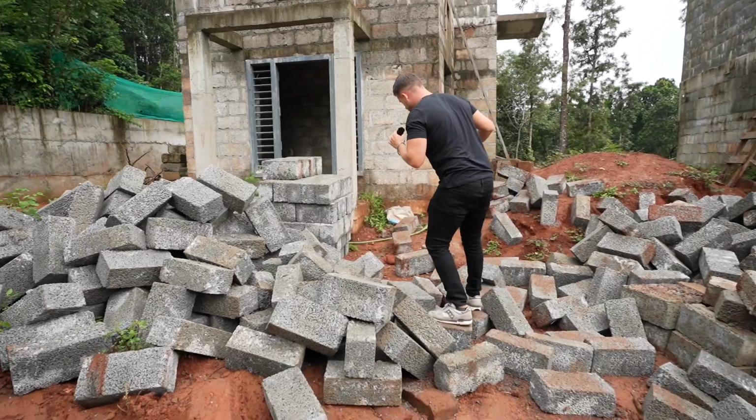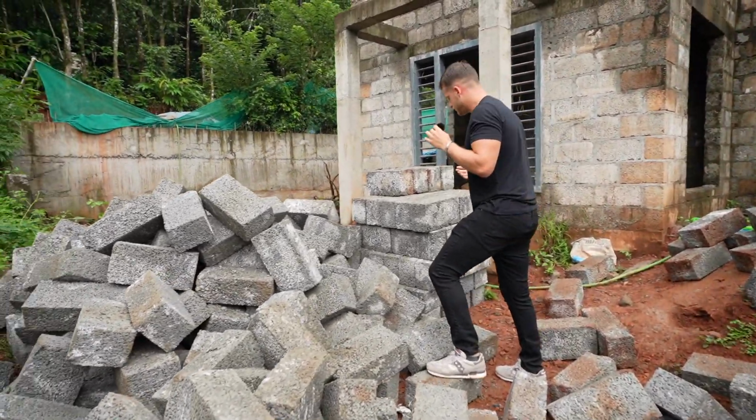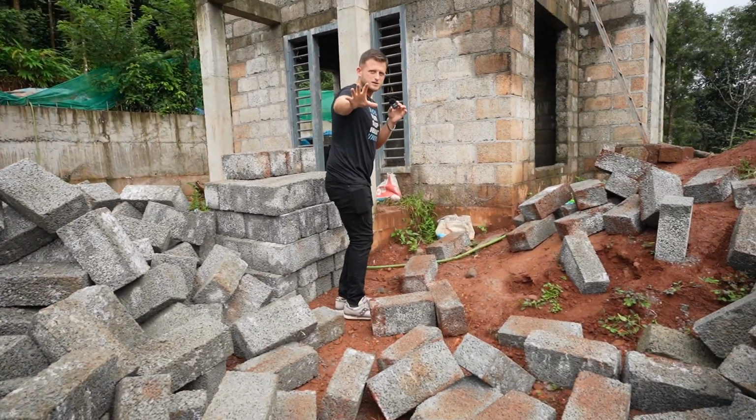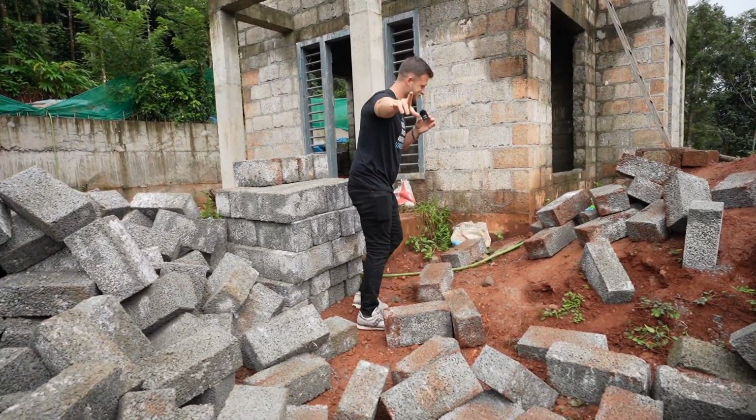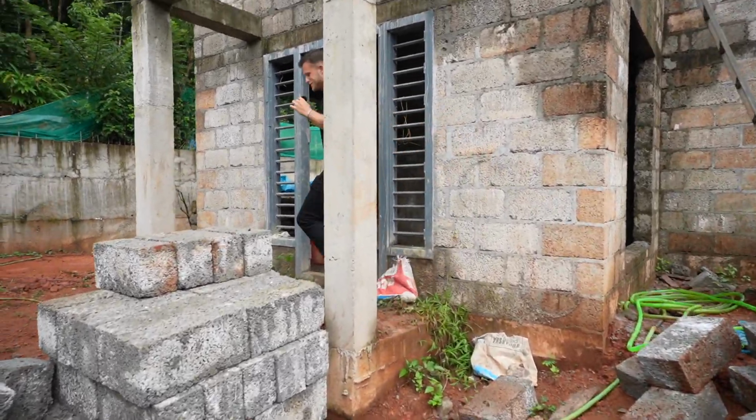But we'll kind of go through here and I want to show you what it looks like inside, what kind of material they're using and everything like that. Mr. Cameraman Dilshad, please be careful as you walk through here. We don't want you to fall. So I got one of my friends here in India actually filming for me, which turns out great.